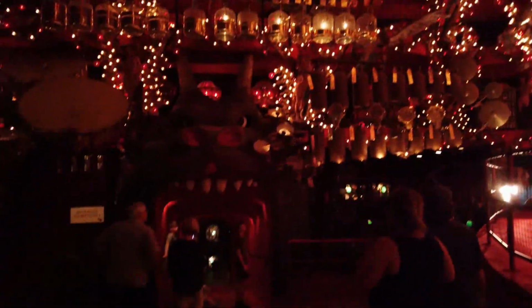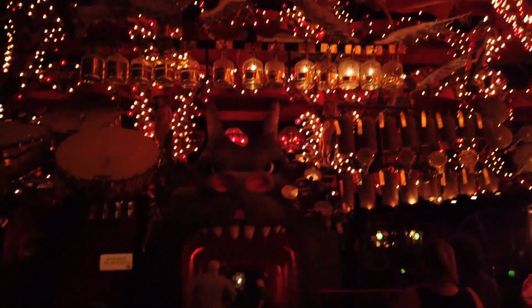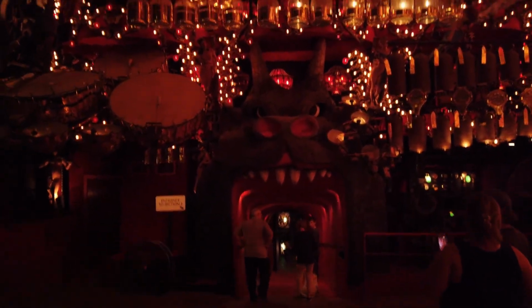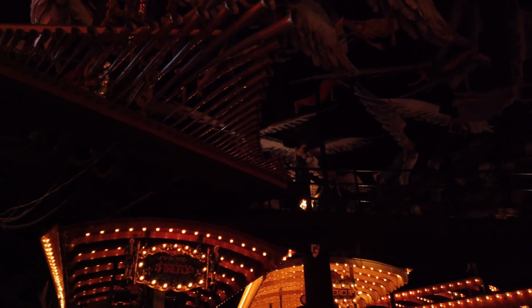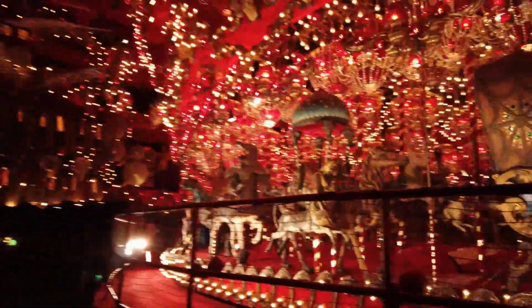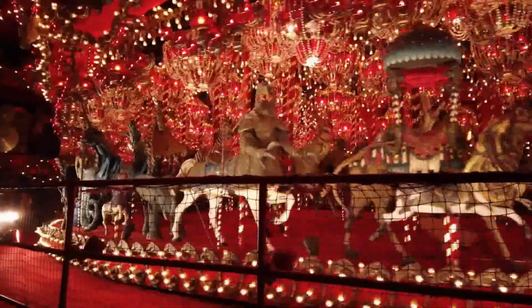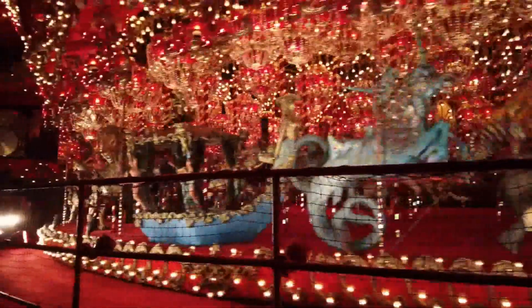When you exit the room, you have to go through the devil's mouth over here. Up above us, there's angels. And over on the back of us, there's horses on the wall. All the carousel horses. You would really have to come here to take this in yourself. Video can't do this justice. Wow.